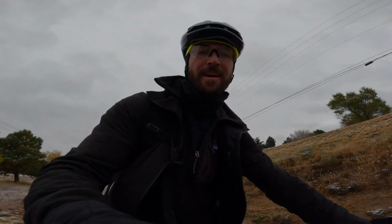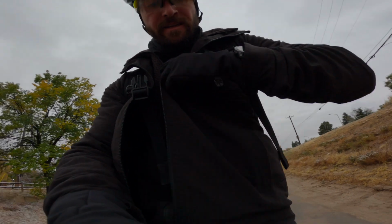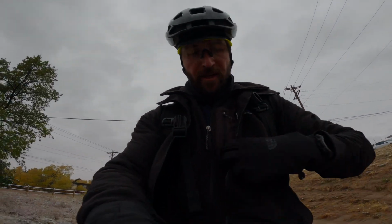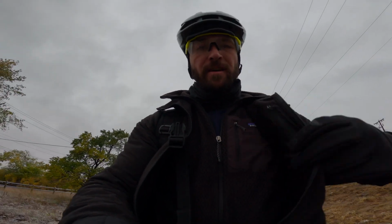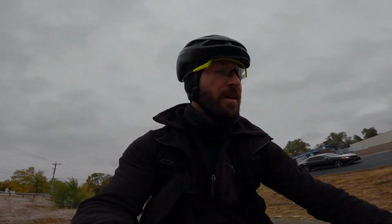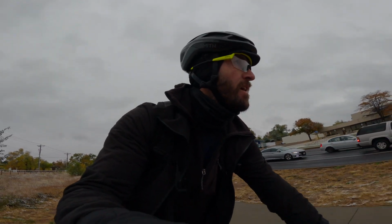Poseidon Redwood. Pretty solid. We got a little hot, so I opened up the R1. This one's more of a windproof layer, the R1, but by itself it's not super warm. And this one is kind of a base layer, has a lot of breathability, so I actually like to run in it, cycle in it a ton.